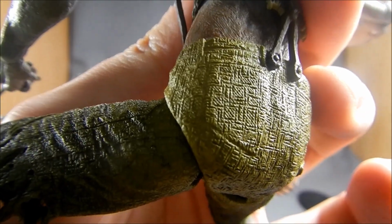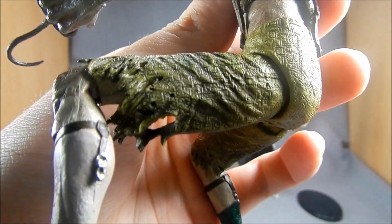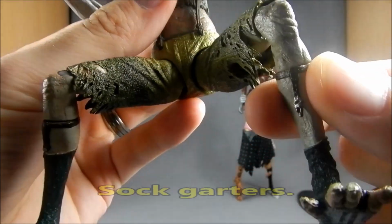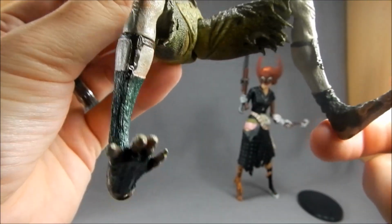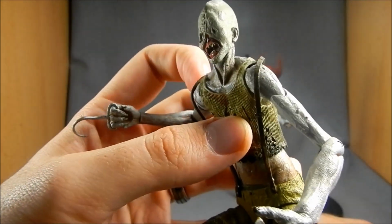And you can see there's like an additional texture of like a square pattern that goes down on the shorts. Very nice. I forget what these things are called, but the things that hold your sock up. He's got those, and on one side his sock is hanging around his ankle, and on the other it's still attached. Just nice little details like that make this a really outstanding looking figure.